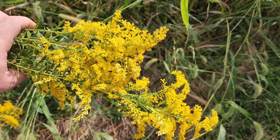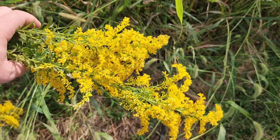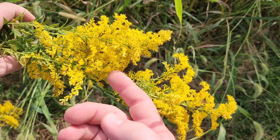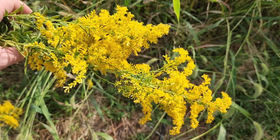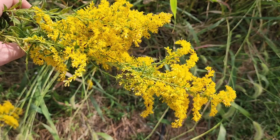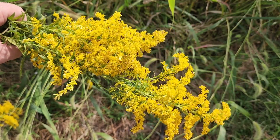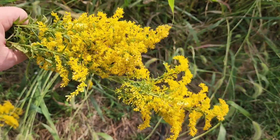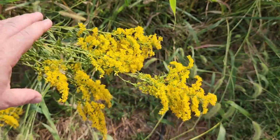One thing you'll notice right away by looking at this cluster of goldenrod flowers is it's covered in insects. See these little guys on here? It is pollinated by insects, not by the wind. Everybody blames this for their seasonal allergies, even though it is not the culprit. This is what people can see, so this is easy to blame. Let me show you guys the culprit for a lot of your seasonal allergies this time of year.